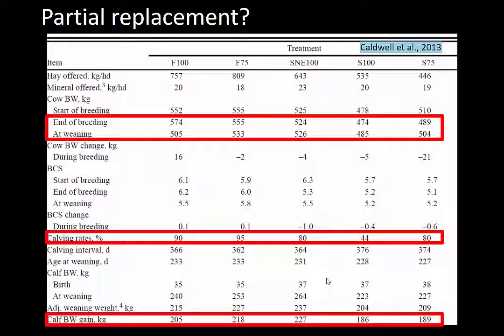Could we do partial replacement? That's been asked, and that looks promising. So the F100 is 100% fescue, these are fall calving operations, or 75% toxic fescue in a fall calving operation. Spring is the S novel endophyte 100% versus spring 100% infected, or spring 75% infected.